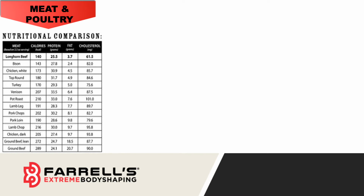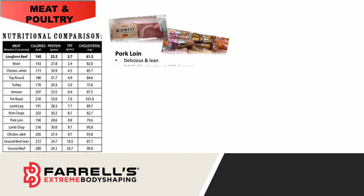Noticing that ground beef is 20 grams of fat. Up on the top, you have that longhorn beef, that's 3.7 grams of fat. So quite a difference, and obviously there's such a range in the chart, as you can see and identify. And it's not to say that you can't have anything on that chart, it's just use it in moderation so you're not having those heavy fat meats or poultry options for every meal.